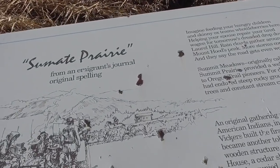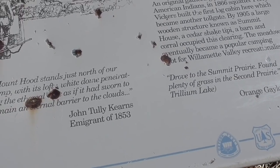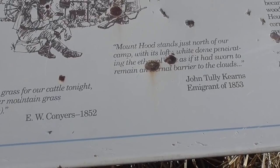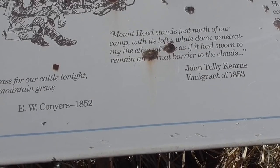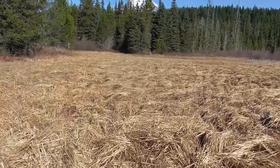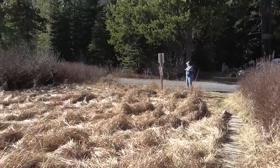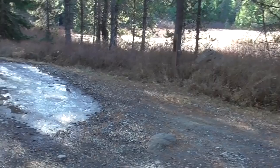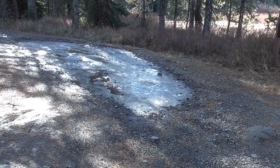Summit Prairie, from an Immigrant's Journal, original spelling: Mount Hood stands just north of our camp. Very little good grass for our cattle tonight, but plenty of sour mountain grass. Meadow rushes, 1852. It's not hay, it's meadow rushes. Frozen puddle, total ice.